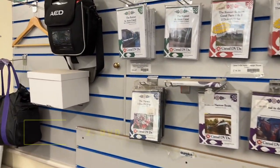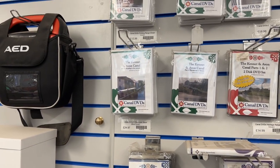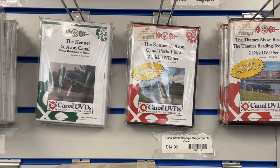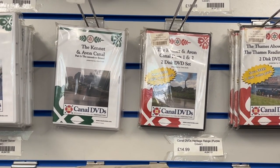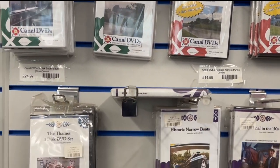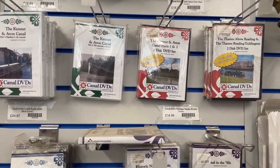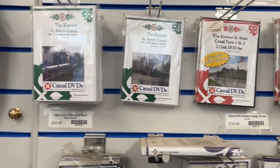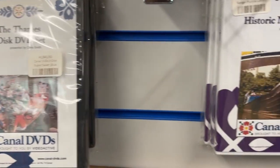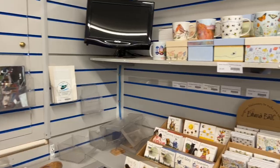Or how about a canal DVD? The Thames, Thames Above Reading, the Tidal Thames, Kennet and Avon. Peter and I still haven't managed to do the Kennet and Avon. We were hoping that this year would be the one that we would do it, but the water levels have been so high we haven't managed. But there's always a video. There we go, so that's another idea.